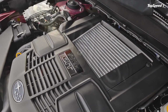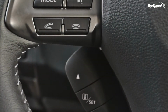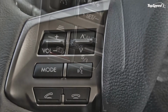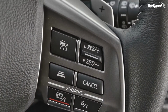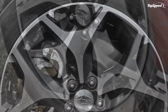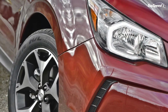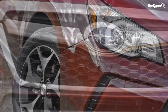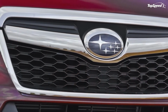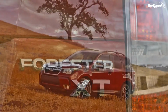Pricing. There is no information on pricing just yet, but expect it to fall in line with the 2013 model year's base price of $21,295. On the top end, however, expect to see it peak slightly higher than the current $29,005 price found on the 2.5 XT Touring. It'll likely fall closer to the $31,000 range.